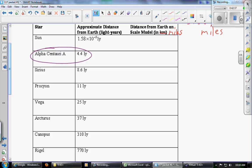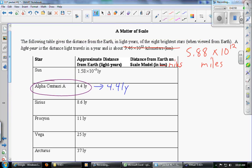We're going to take 4.4 light years. I'm first going to bring it to miles because light years I can't really picture. So we're going to use this number that I rewrote up here in red. I said 1 light year is 5.88 times 10 to the 12 miles. So we're going to multiply. I need a fraction, just like we did our hot dog fractions. This fraction has to equal 1. Where do I want to put light years if I want to cancel light years? Top or bottom? You put it on the bottom. So put light years down there, and miles up on top.